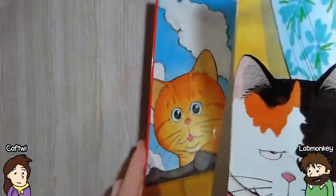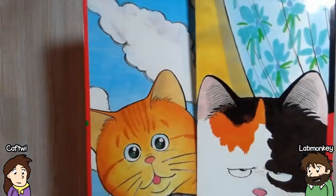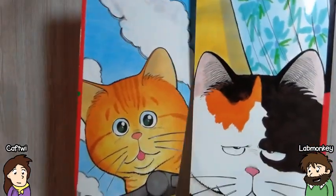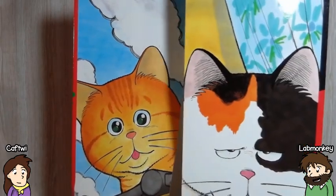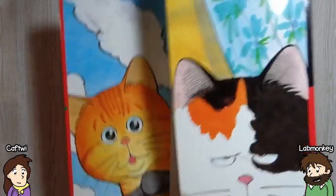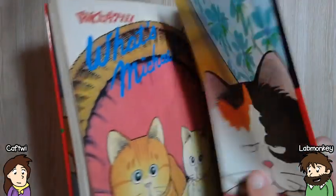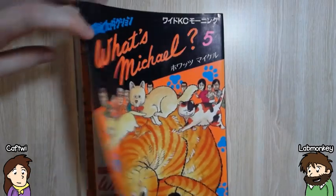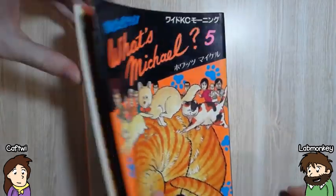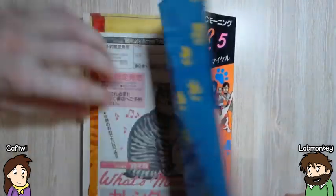I can't remember that cat's name, but there's a name for it. It's like Catzilla or something. It's nice. And then volume 5 has the bits, it's got something in here, but they don't make one thing. But then it's got a poster.